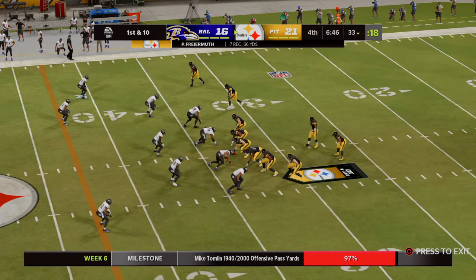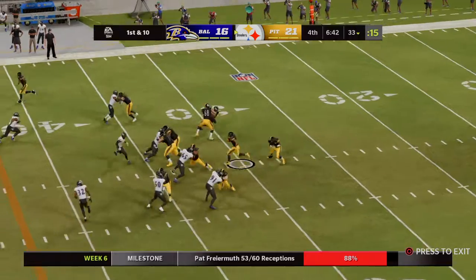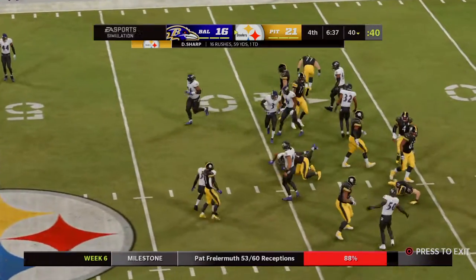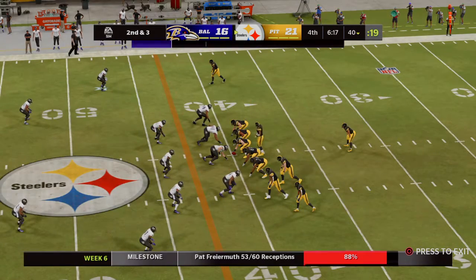So they'll come up 1st and 10 now from the 33. Here's a handoff out of the gun. And he'll get this up to about the 40. 3 yards remain for 2nd down.